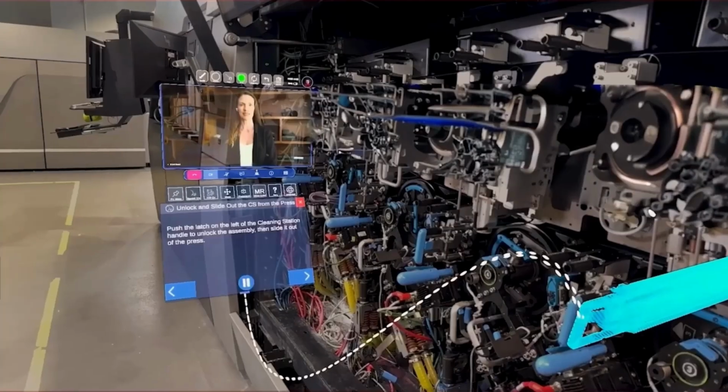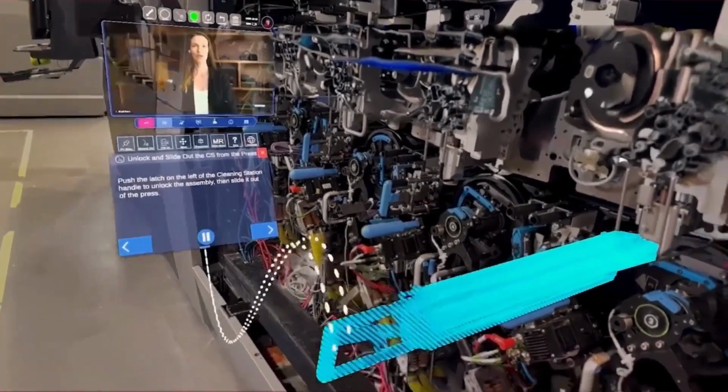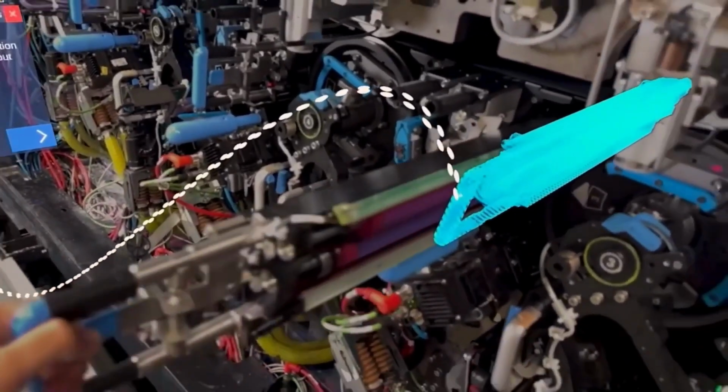Technicians receive accurate expert guidance through live video chat, image capture, and file sharing.